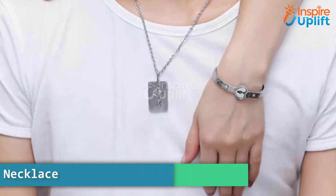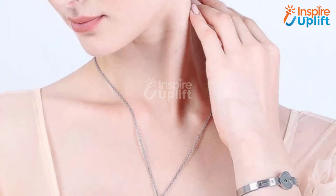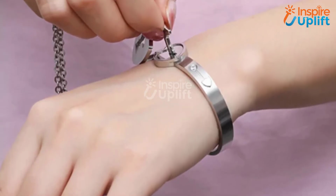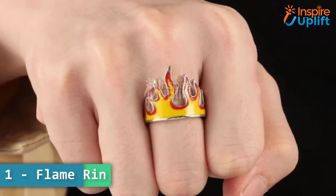At number 2 we have heart bracelet with key necklace. This lock bracelet with a key is a representation of dependence on each other. Show your love for your better half by giving them one piece of this bracelet necklace and keeping the other with you.